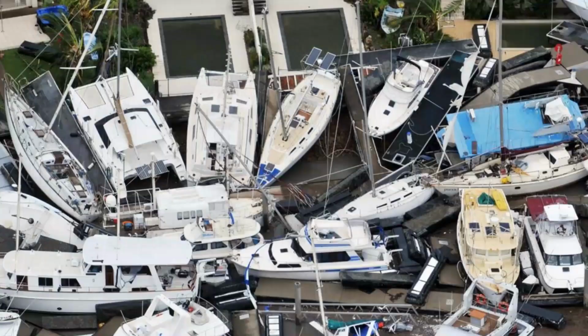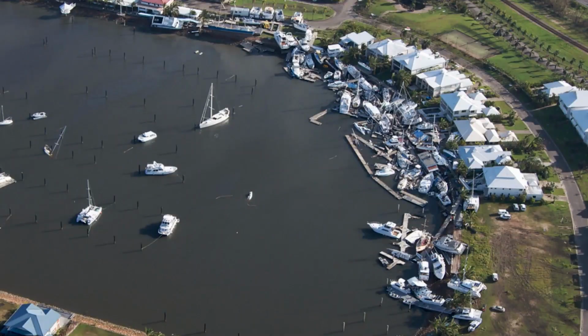Let's see what happened. Storm surge can be huge. The water rose until the marina simply floated away. Look at how high the piles are sticking out of the water, maybe only a few meters. Where's the marina? There it is. Do you still feel safe in a marina?